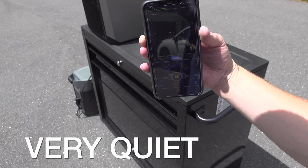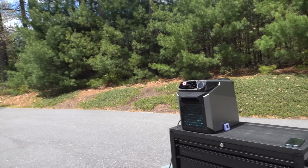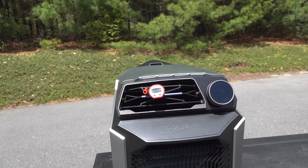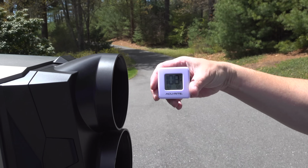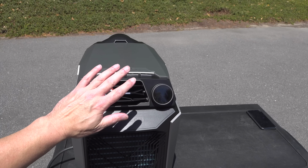Another pretty amazing feature is the amount of air that's blowing out of such a small unit. Standing about 10 feet away, I could still feel that airflow on my hand. After less than 10 minutes, this thing was already putting out 59-degree air. But I also wanted to check the exhaust temperature, so I put the probe in the back, and you see this thing was cooking out about 108 degrees. So it's really providing a lot of cold air and getting rid of the heat.